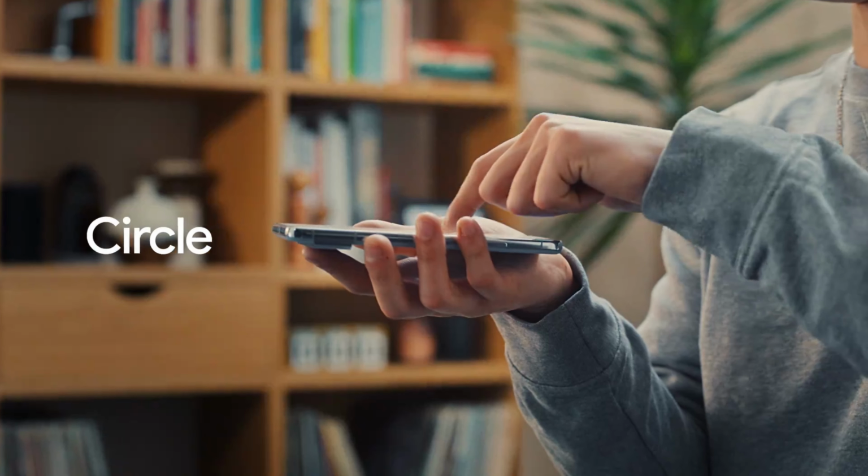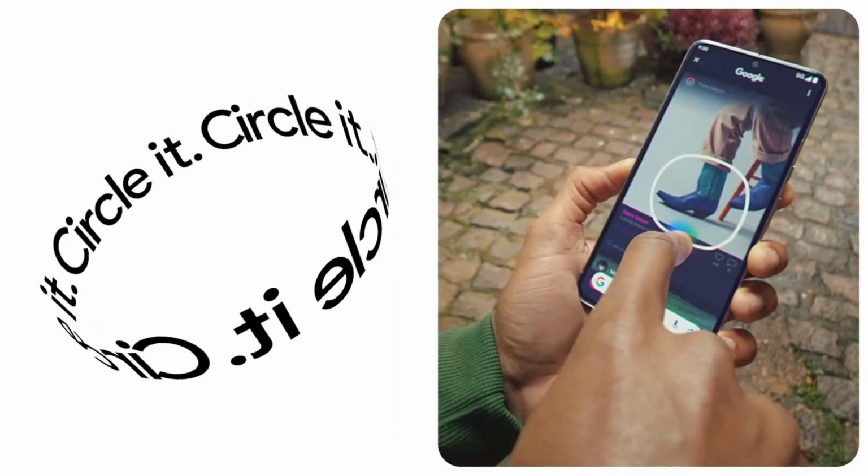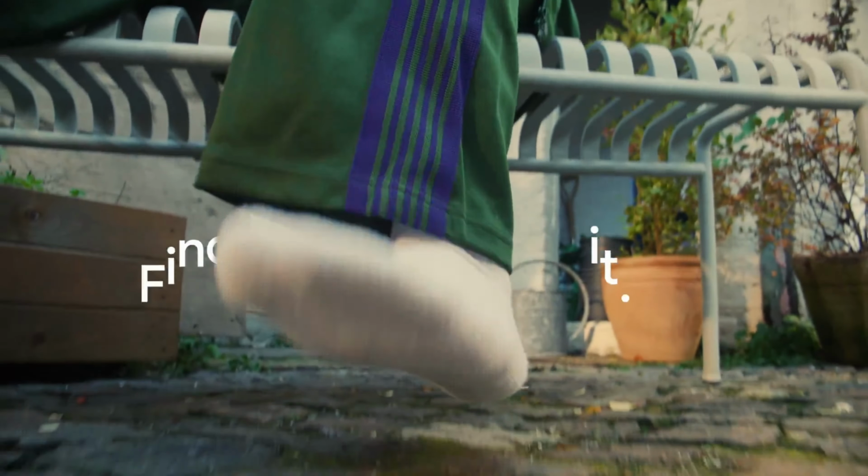Circle to Search is this nifty new feature that Google actually debuted along with the Samsung Galaxy S24 series of phones. Since those phones came out, they've rolled this feature out to some more different devices, some Pixel devices, Pixel 8, and then shortly after that, and kind of controversially for some people, they rolled it out to the Pixel 7 series of phones.